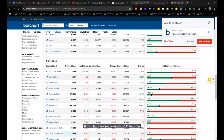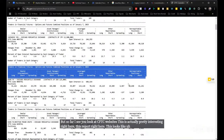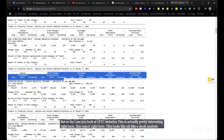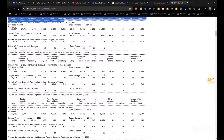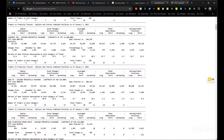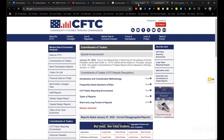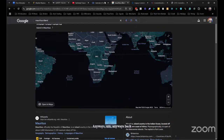This one's actually pretty interesting right here. This report looks like a stock analysis report. But yeah, see total traders. Anyways, back to where we were at.